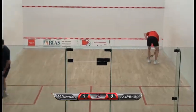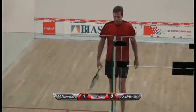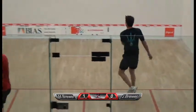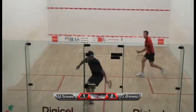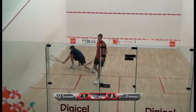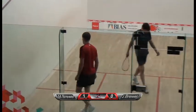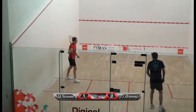Murray, or Jan, not happy with himself there. He was actually there. He was on that ball and worked hard to get up there. Unfortunately, played it into the tin. Good ball. Good shot. 7-8. Tight game.